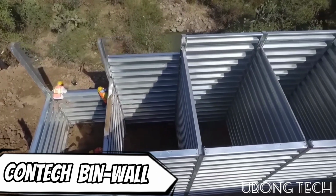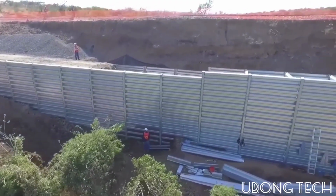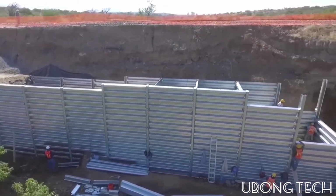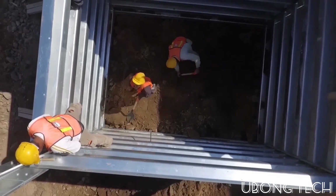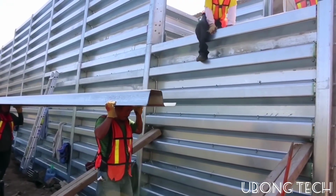This remedy is American-made. The advantages of the system are simplicity, even inexperienced employees can install it, low cost, and the ability to fill the containers with dirt from the construction site. This is the Bin-Wall retaining wall system.